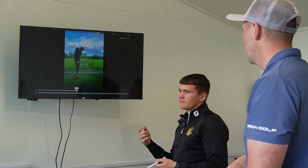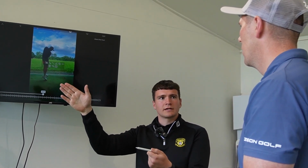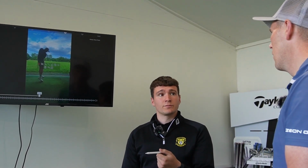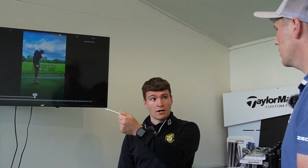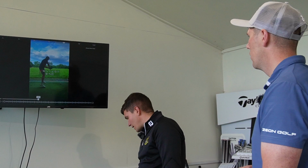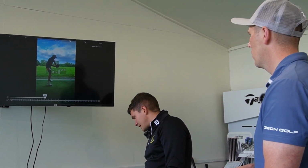Okay, now if the face is open to that path, we're going to get left to right movement. Whereas if the face in some of the shots closed, I get some right to left movement. Certainly some shots that start left of target and go left. Okay, so sort of seeing that there, with actually the club just gets on the outside.